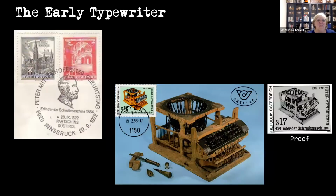Now, he has become sort of a son of Austria. They're certainly proud of the work that he did, as you can see on the left with this specialty cancel here celebrating his 150th birthday. This is a Tyrolean cancel in the Innsbruck area. He hailed from a South Tyrolean village. It was about 100 miles southwest of Innsbruck. And so that's kind of home base for him.